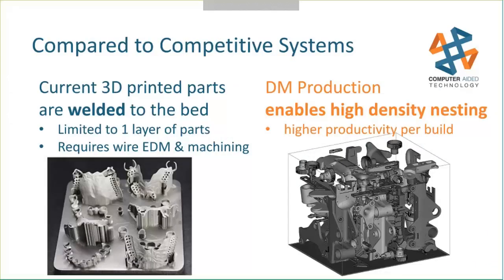So again, comparing to the laser-based competitive systems, the current parts are welded to the bed. So not only are you having to manually remove those supports, but you are limited to only a single layer of parts. DM Production is able to do a fully packed build volume.